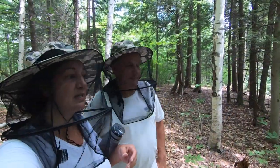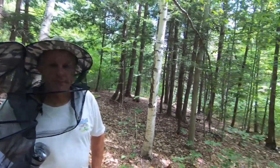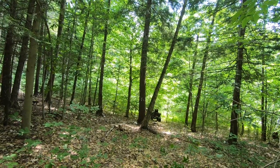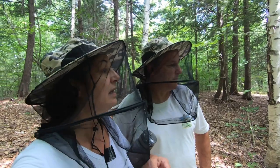So we basically made it to the top of the mountain. Well, not the top of the mountain, but a high point. The next ridge up with the ATVs over there. We took a little break and we went for a hike. And we were able to hike to the pond from here.